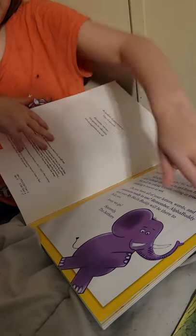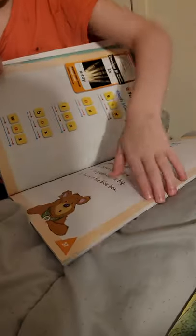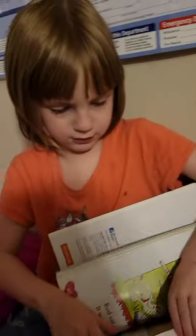Foxy. Elephant. Yeah. Look at there. All that good fun stuff. Are you excited? Mm-hmm. Look here. Are you excited? Yeah, you excited?